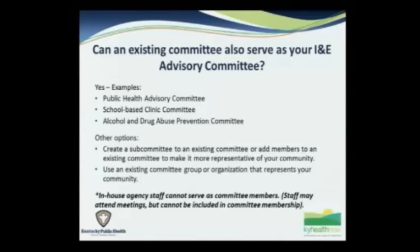So again, in-house agency staff cannot serve as committee members. And this, I will tell you, because I know you haven't been told that specifically in the past. I wasn't aware of that before our recent site visit. But it has come to light, and we were informed that you cannot use your staff members. Now, we were not told whether or not, if you had a staff member who was also the PTA president, you couldn't have them listed on the committee as PTA president rather than whatever your health department is, those types of things. So there may be some ways to overlap it and not break the rules.